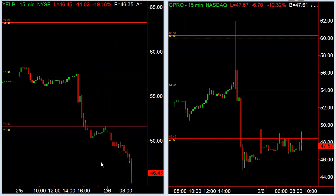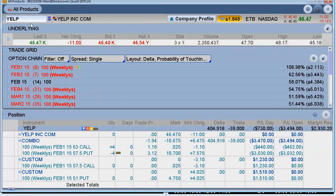Of course, the danger here is what? That this thing just keeps going lower. But my position size is small enough that I don't need to freak out about it too badly. So I'm going to do the same thing here on GoPro.